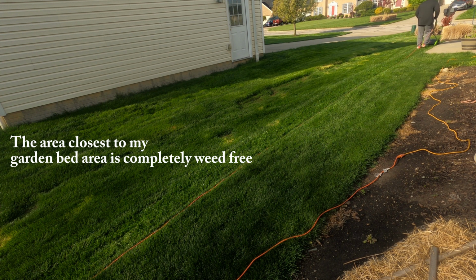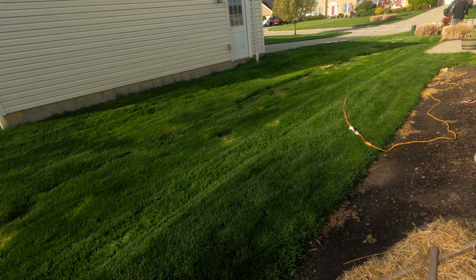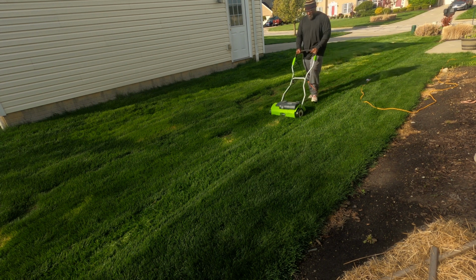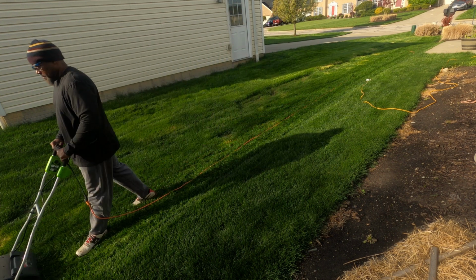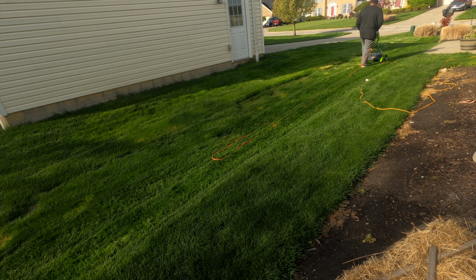But if you look closer to my neighbor's garage, huge patches of weedy grasses, lime green weedy grasses. So we try to help each other out by trying to attack the problem. I got a pretty good neighbor there.